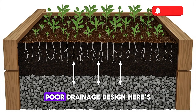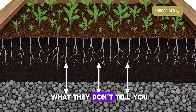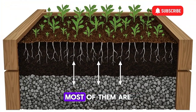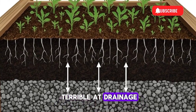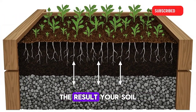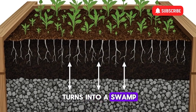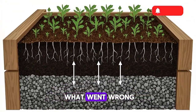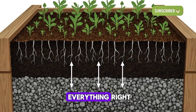Hidden issue: poor drainage design. Here's what they don't tell you when you buy those shiny, pre-built raised bed kits. Most of them are terrible at drainage. They're designed to look tidy, not to grow healthy plants. The result? Your soil turns into a swamp. Roots drown, leaves yellow, and you're left wondering what went wrong, even when you did everything right.